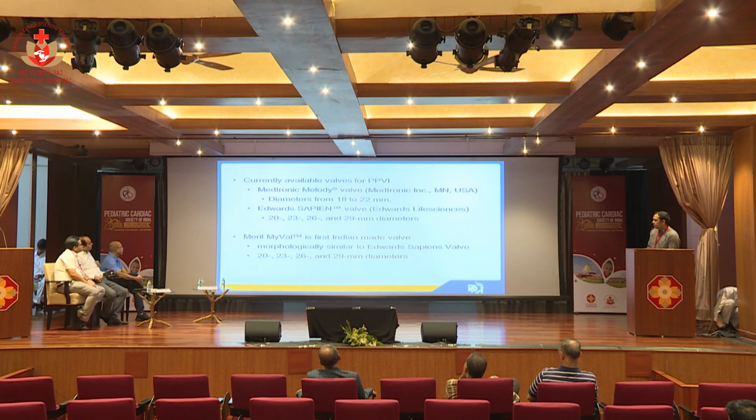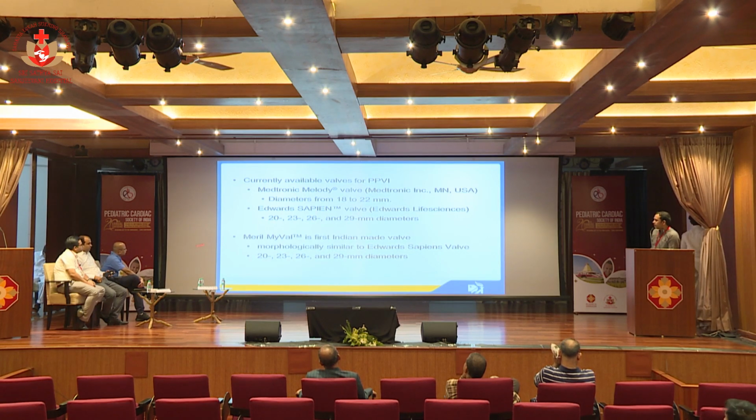Currently available valves, as we all know, have diameters ranging from 18 to 22 for the Melody valve, and the Advance valve from 22, 23, 26 and 29. And the Merrill valve is similar to the Edwards Sapien valve. We are having diameters of 22, 23 and 29. These are the balloon expandable valves.